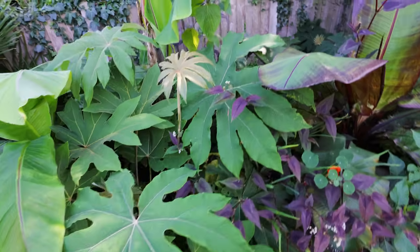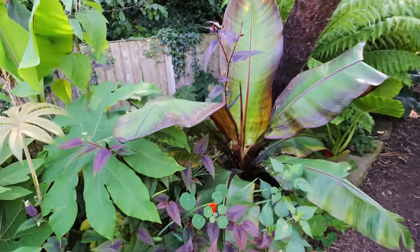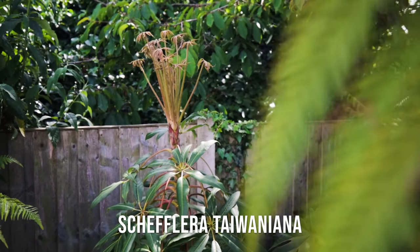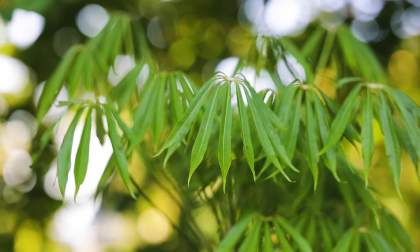Overall then, the look of this border is definitely a bit of a mess, but I just put the impatiens in there to add a bit more colour and leaves. I've actually lost a couple of plants in this area. So at the back there, I had a Schefflera taiwaniana, but a bit of an unusual form, which obviously proved to be nowhere near as tough as the main taiwaniana plant I grow elsewhere in the garden.